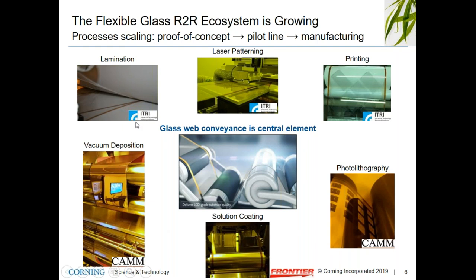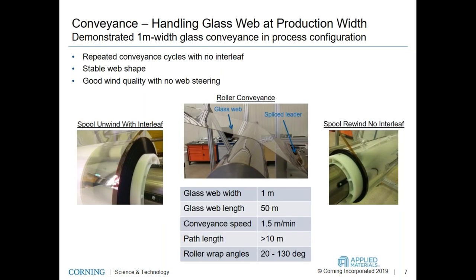ITRI is the research lab in Taiwan. CAM is the Binghamton University roll-to-roll manufacturing center that we do considerable collaboration with. Frontier is a slot die coating equipment vendor in Towanda, Pennsylvania. And then you have a few more examples of taking a step further than just a research lab or small-scale interactions, but really working with other equipment vendors and more commercial partners to identify or encourage the whole ecosystem to build up.